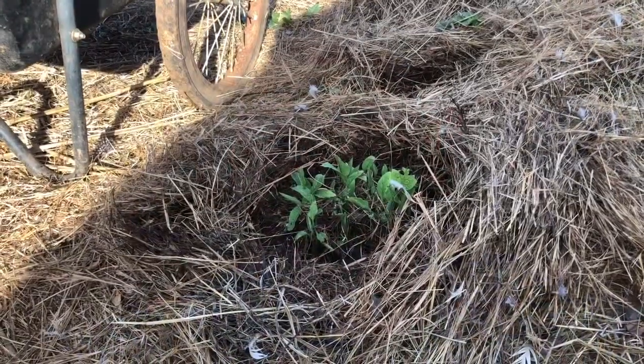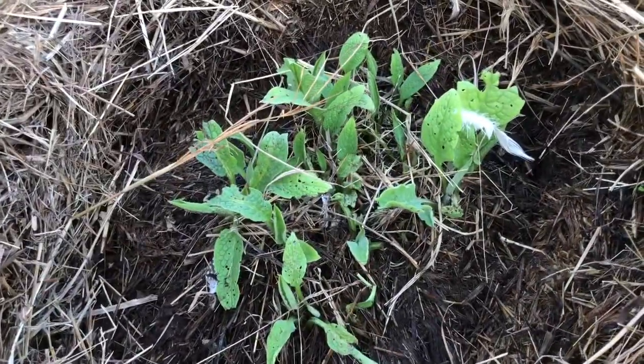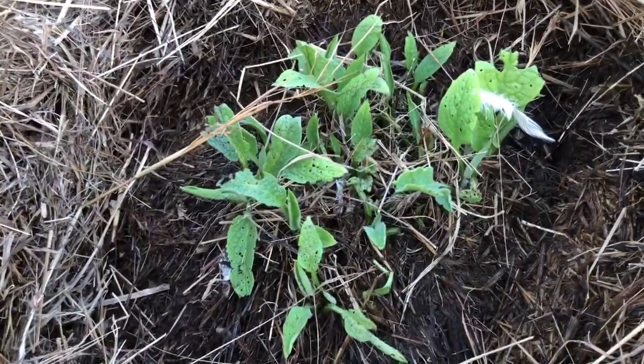Just want to do a very quick video. I'm out here planting potatoes, but I'm also digging up some comfrey, so I thought I would talk about that real quick. So if you're into that, that's what's coming next. Stay tuned. Okay, so here are a bunch of comfrey crowns where the plant is coming back.